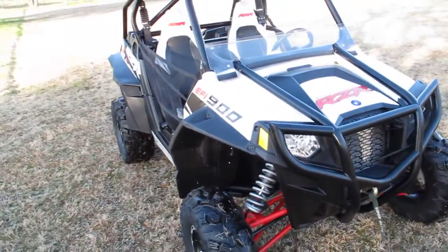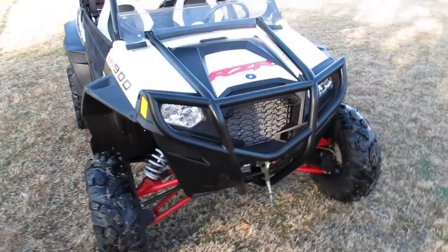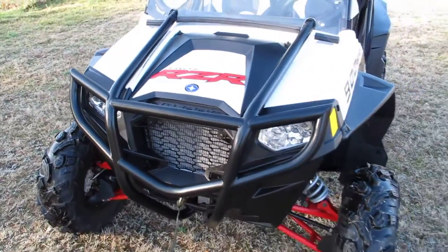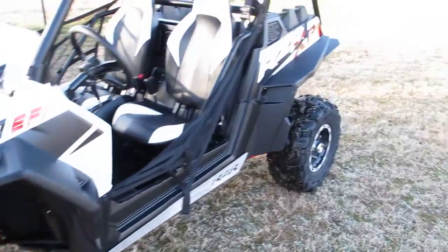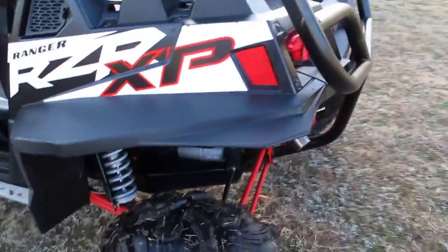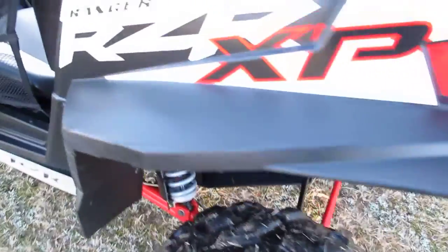And I'm here today to show you probably one of the nicest Polaris Ranger XP 900s you're going to see. This belongs to a personal friend of mine. He bought it new. It's been expertly maintained and it's got some really awesome upgrades. Right now you can hear the Gibson Exhaust. Got a really good sound, good performance.